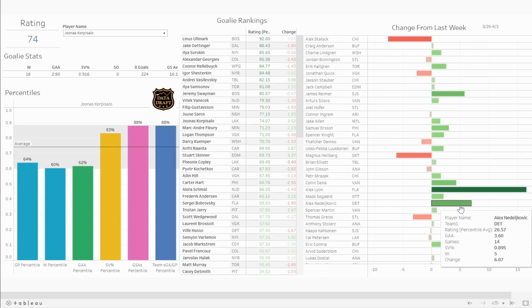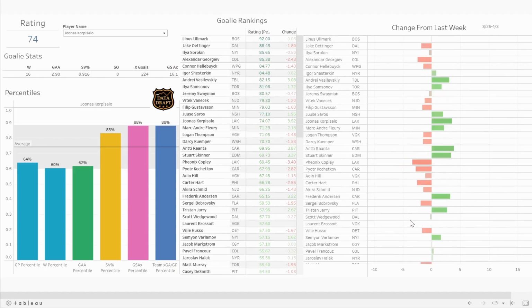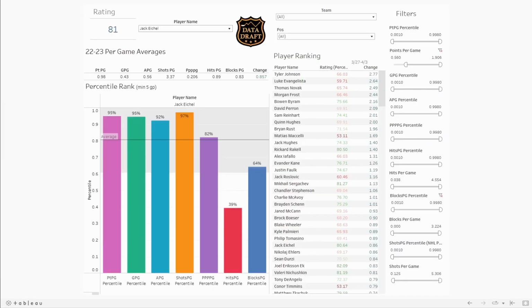Nedeljkovic, I never thought I'd see him play well, but he got a nice start last night against Toronto, and a huge game from Larkin helped him pick up the victory there. So this is the rest of the changes from last week with the goaltending, but let's take a step now to the players and defensemen that you could potentially add this week to help you win your fantasy championship.